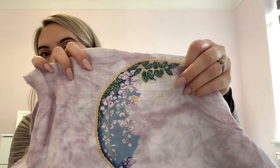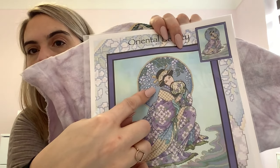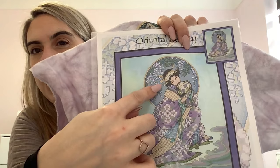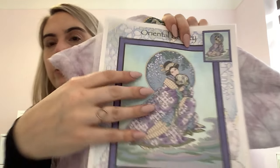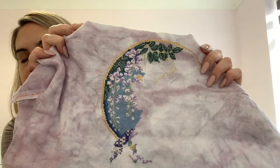And then I've just started to work on these bits here, like the sticky out bits. I don't really know what they are. Because I do want to start on her hair and her head.